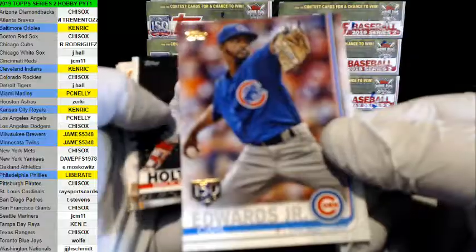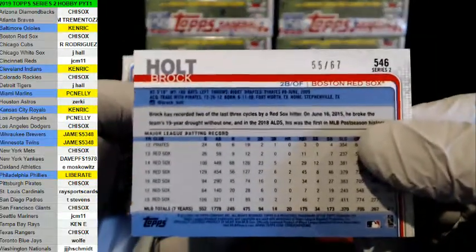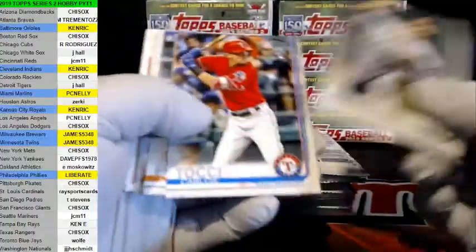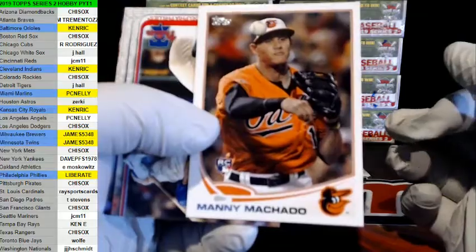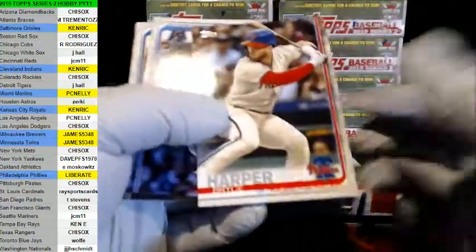Carl Edwards Jr. for the Cubbies, and a Brock Holt for the Red Sox. That is 55 of 67. I worked for him for 14 years until he passed away. I then went into a huge depression, and I was messing around on eBay with a full beard and pretty depressed, and I found a break. I bought into it. I hit a card, and the rest, as you say, is history. Manny Machado for the Orioles. Iconic card. Bryce Harper, Phillies.